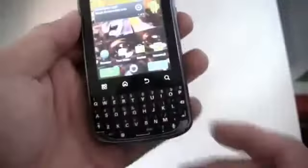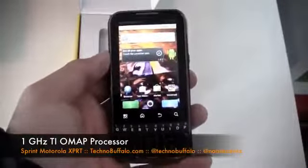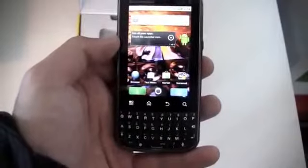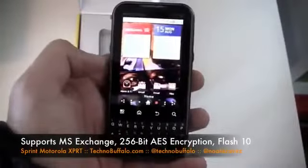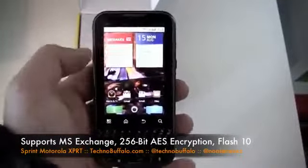And then on the back, you've got this thing, which I believe will undo the back cover to get to your battery, but I'm not going to do that because I'm so bad with those things. 2 gigs of internal memory, and there's a 2 gigabyte SD card preloaded, expandable to 32 gigs. It's Flash 10 enabled. It supports Microsoft Exchange ActiveSync server, data encryption, 256-bit AES data encryption, all that stuff. You've got Flash 10, all the Android widgets, all the Android apps, all that stuff, and then the last vestiges here of MotoBlur as well.